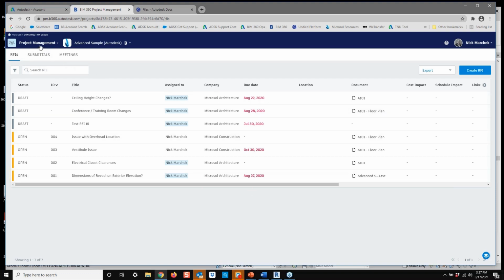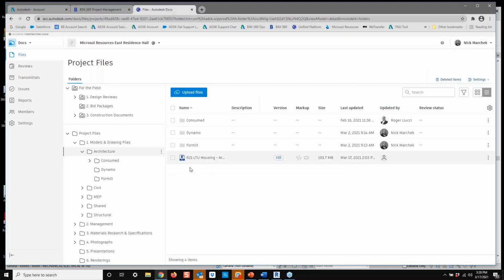Some of you may have been using this. Some of you may be familiar with it. So now what I want to do is show you the new, as of a month ago, unified platform. This is the unified platform user interface. You can see that it looks somewhat similar to what we saw in BIM 360.